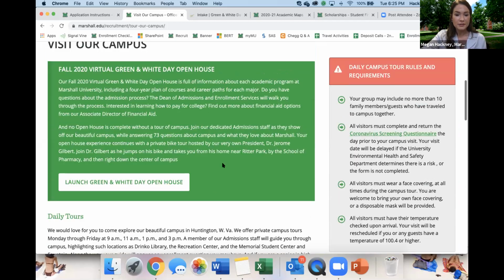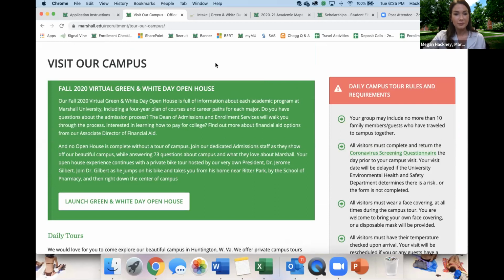Up at the top, you'll see this bright green box. This is promoting our most recent virtual event that we have launched, which is Fall 2020 Virtual Green and White Day, our open house for that. If you aren't familiar with Green and White Day, this is typically an on-campus event where hundreds of students and their families come from all over the place to join us in a full day of programming.